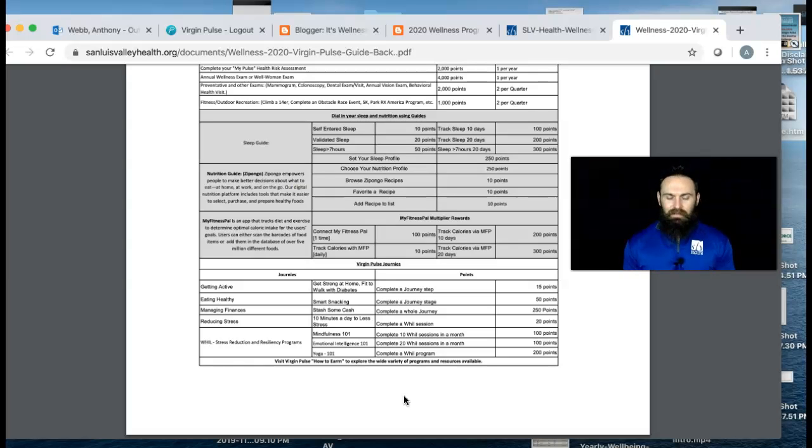And that is the basis of the 2020 wellness program.